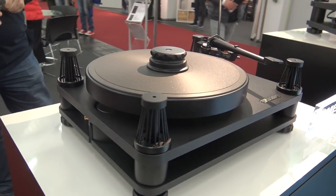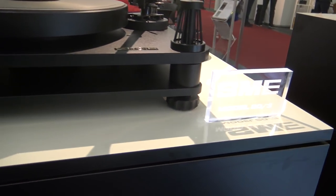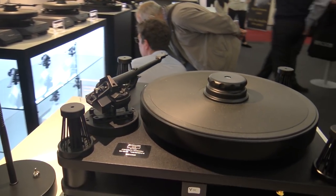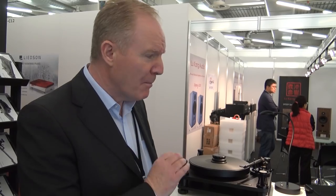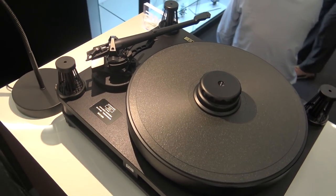For the SME top line turntables now, I can introduce you to the Model 20 and the Model 30. This is, of course, a huge step up from the existing lineup that I've just demonstrated. Both the Model 20 and the Model 30 have suspended suspension with hydraulic dampening in each of the four corner mounting pots. They come with the range topping tone arm and a much heavier mass in terms of the chassis construction. The Model 30 comes in two forms, the 33 and the 3012, the 3012 being our ultimate range topping turntable.